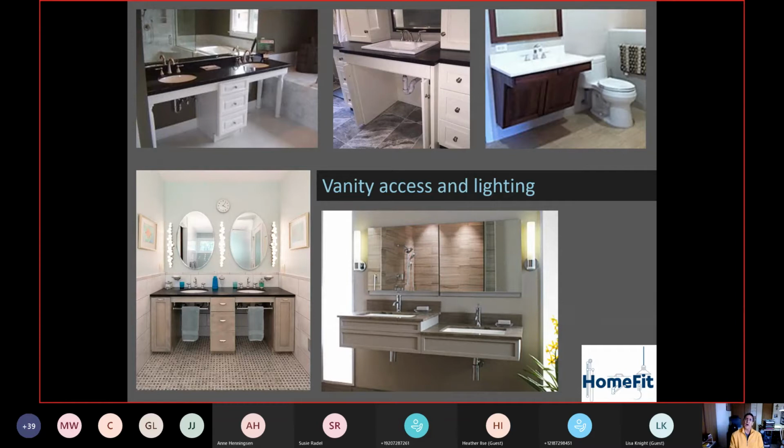Again, some things that you might want to consider as far as the ability, maybe instead of standing to use the sink, to be able to sit down and use that sink, or worst case scenario, if you're in a wheelchair.